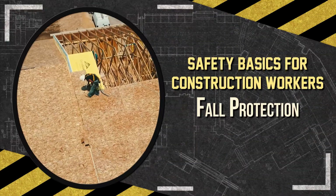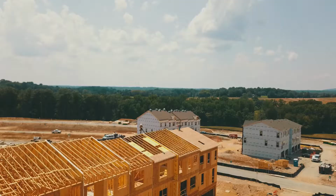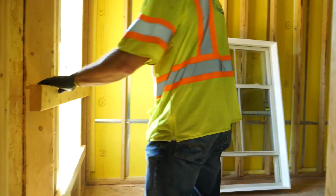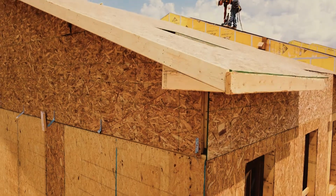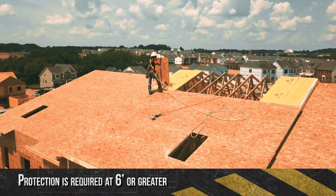Falling is the #1 cause of serious work-related injury and death in construction. The best way to prevent a fall is to inspect the work area and ensure all fall exposures are adequately protected. Workers exposed to fall hazards 6 feet or more above a lower level, such as a leading edge, floor holes or wall openings and roofs, must be protected by a fall protection system.